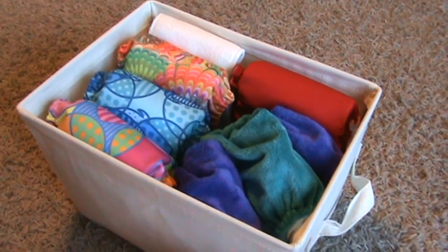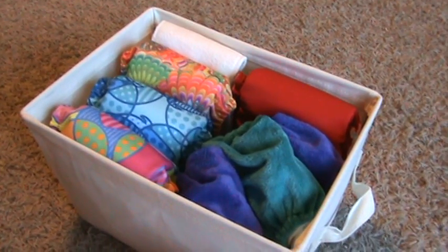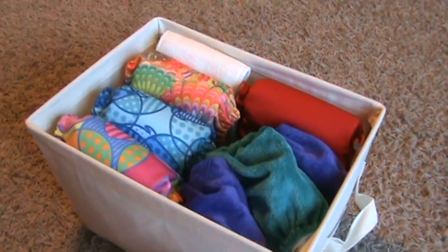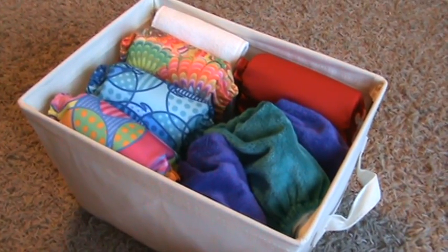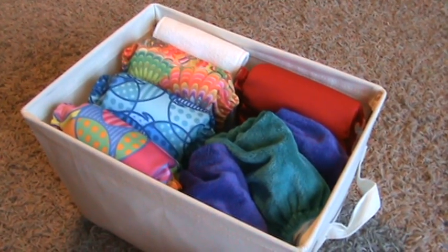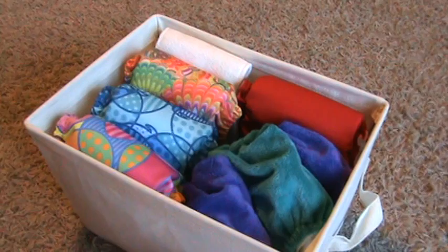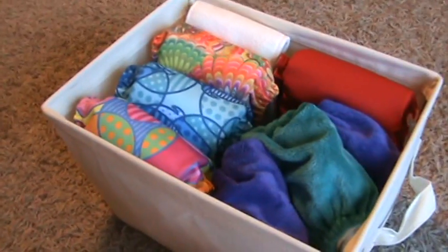Shortly after he potty trained, he outgrew almost all of his one size diapers. They were just too small for him. He was too tall. They didn't fit him right in the rise, and they were starting to not fit him around the waist too. So even though most one size diapers say they fit to 35 pounds, for my son, they did not work to 35 pounds. So here's what we have that does work.